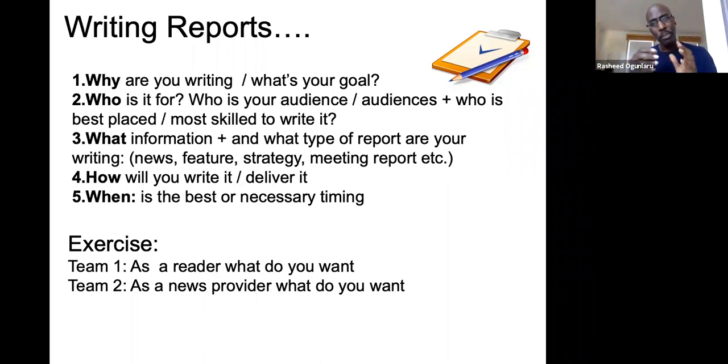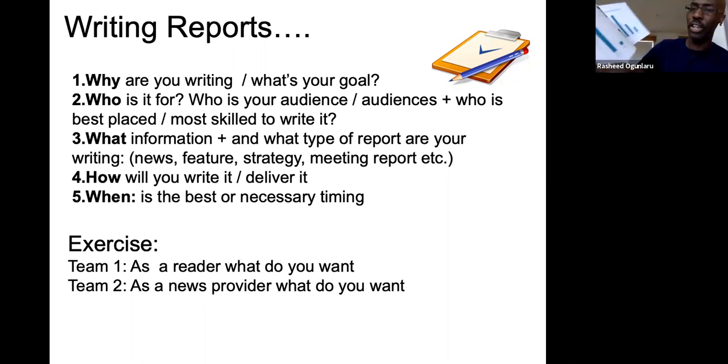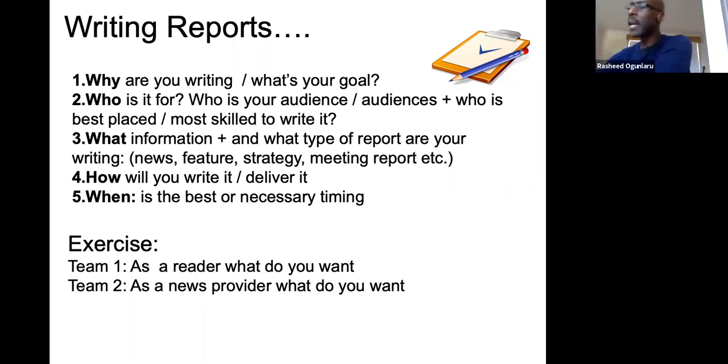Are you writing something more strategic, a strategy document? Is it a meeting report? There are different types of reports. In fact, whilst Angelica's typing, I've got here a completely different type of report. This is a communication survey based on the audit that we did. It has lots of stats. It's a different type of report completely.